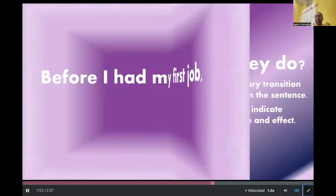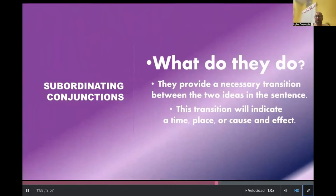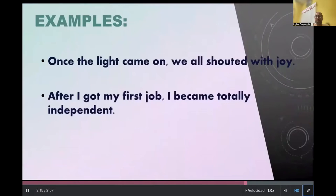Moving on, we have subordinating conjunctions. What do subordinating conjunctions do? They provide a necessary transition between the two ideas in the sentence. This transition will indicate a time, place, or cause and effect. But of course, this time, we will concentrate on time. Here are some examples. Once the lights came on, we all shouted with joy. After I got my first job, I became totally independent. Before we finish, we will explain the meaning of these conjunctions.